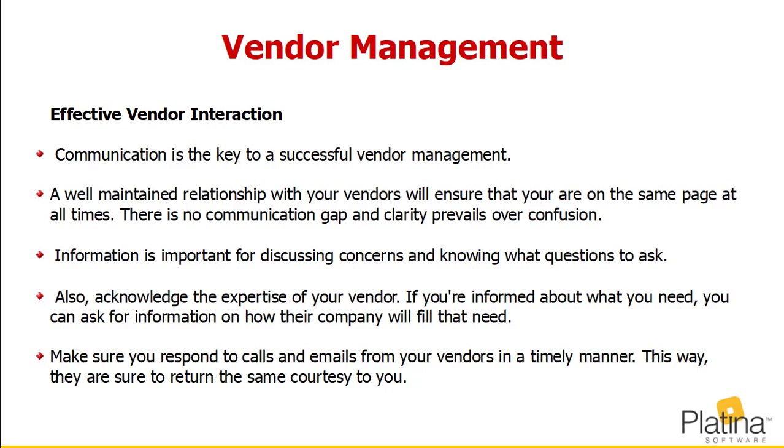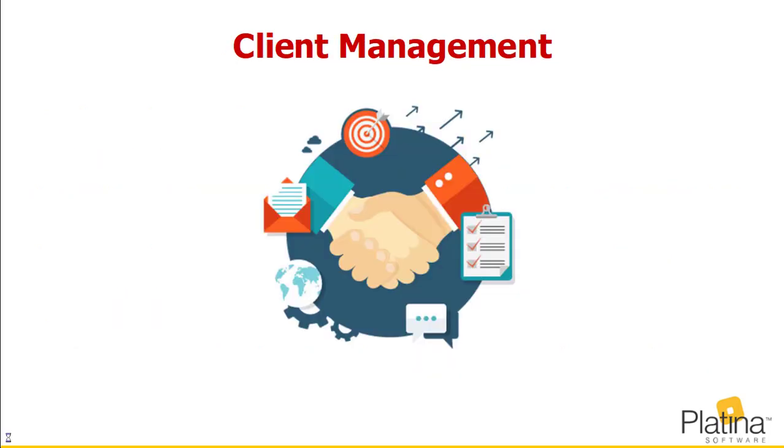Take the lead in setting the tone for the relationship. Changing the way that you communicate with vendors creates a positive business relationship which can build your network and lead to more opportunities. Let's look at one of the important aspects of recruitment, that is client management.